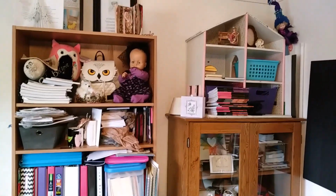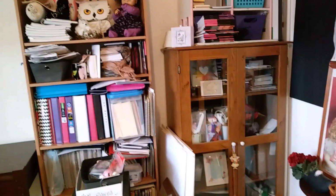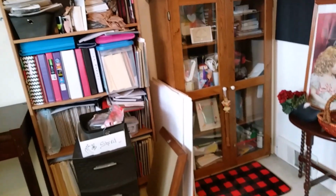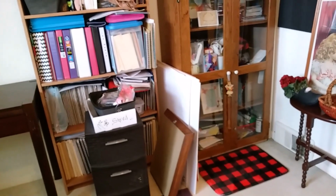This has been how this goes. Every time I come into this room, something happens, and I just can't get this section done, and I need to get this section done.